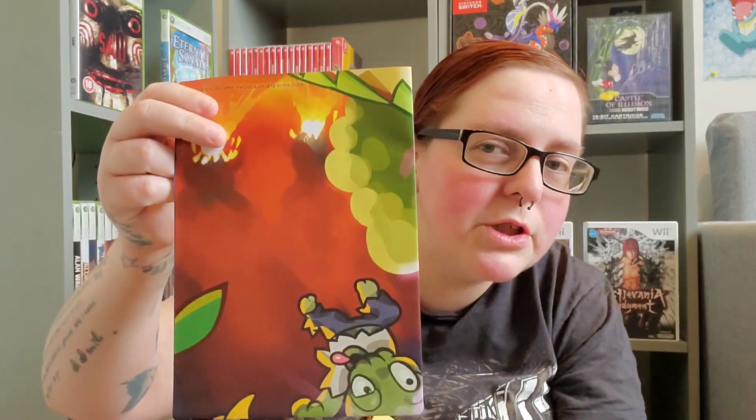Then you get some textured stickers, which will be staying on the sticker sheet. You also get a poster, and then you get the game. On the back of this game, it tells you how many copies of this game there are, and there are only 2,000 copies. The copy that I have is 641 out of 2,000, which I think is pretty good going. So that's the front of the game.